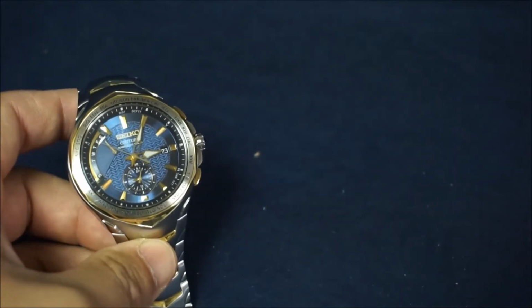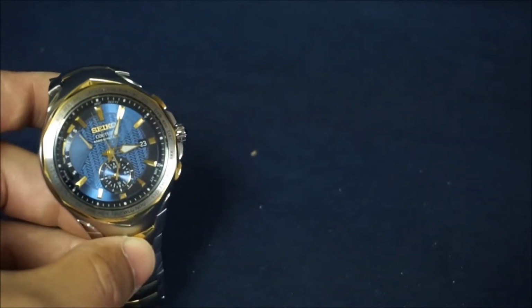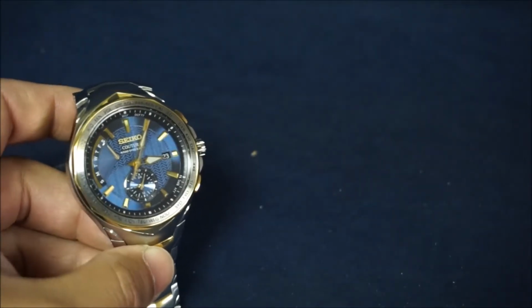So for those people that were frustrated thinking that there is no daylight savings time mode, yes, there isn't specifically one, but that's how Seiko designed it. They designed it for you to just adjust the time zone you're in to compensate for daylight savings time.